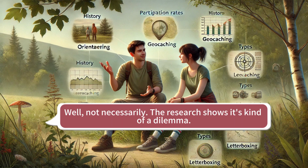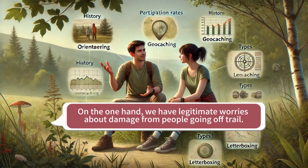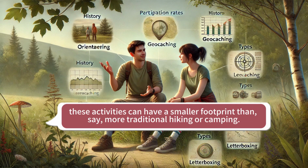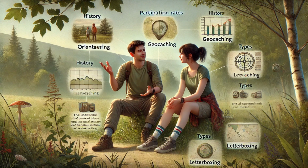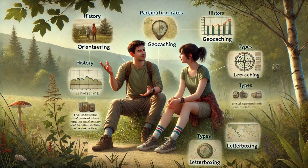So are we saying these activities are inherently bad for the environment then? Well, not necessarily. The research shows it's kind of a dilemma. On the one hand, we have legitimate worries about damage from people going off trail, but then some studies show that with careful planning, these activities can have a smaller footprint than, say, more traditional hiking or camping. Really? It really makes you think twice about what truly impacts the environment.